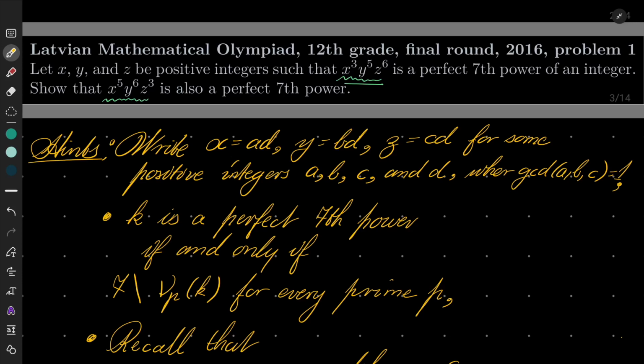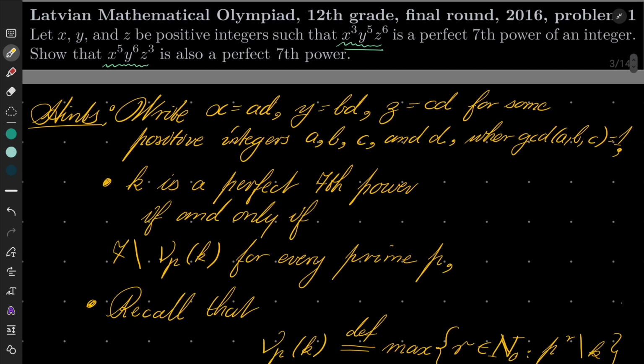Hello friends, in this video I'd like to solve the following problem from the Latvian Mathematical Olympiad 12th grade final round 2016. Problem number 1. Let x, y and z be positive integers such that x cubed y to the 5th power z to the 6th power is a perfect 7th power of an integer. Show that x to the 5th times y to the 6th times z cubed is also a perfect 7th power. Okay, so my hints for this problem.